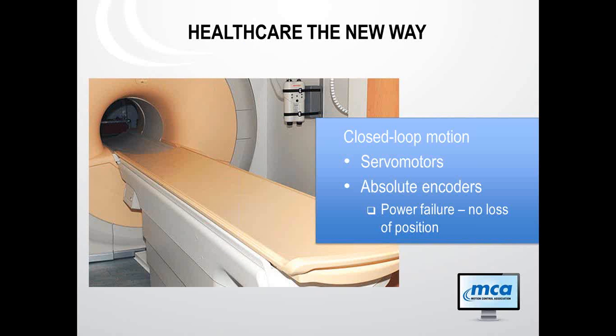So one of the things we're looking at doing now is bringing in closed-loop motion. You can run it with a servo motor so that you can be precise. You can include safety if you're using safety components. Absolute encoders let you always know where you are, even if there's a power failure. You can always bring the table exactly back to where it was when you were doing the scan. And again, if you're talking about a 90-minute scan, that makes a big difference.